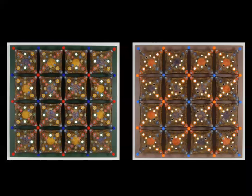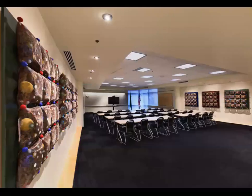And these are 2 wall grids, and it's part of a 7-part commission I made for Seattle City Light, and it was called Electrifying the Grid. And this is the installation there, showing all 7 of the panels.